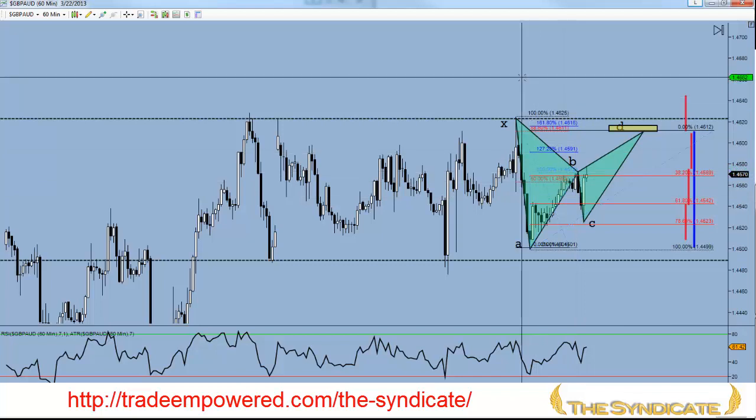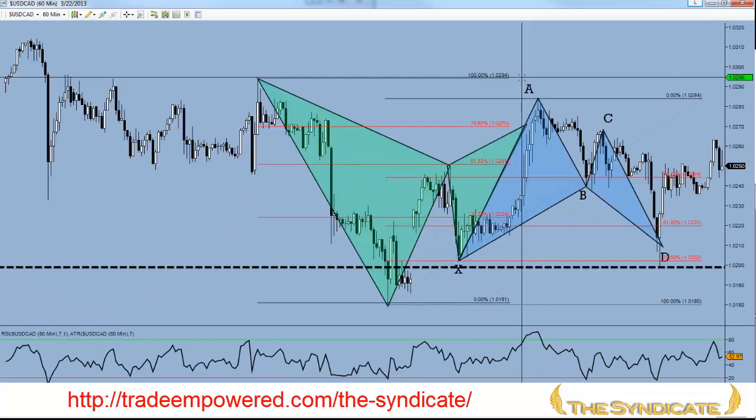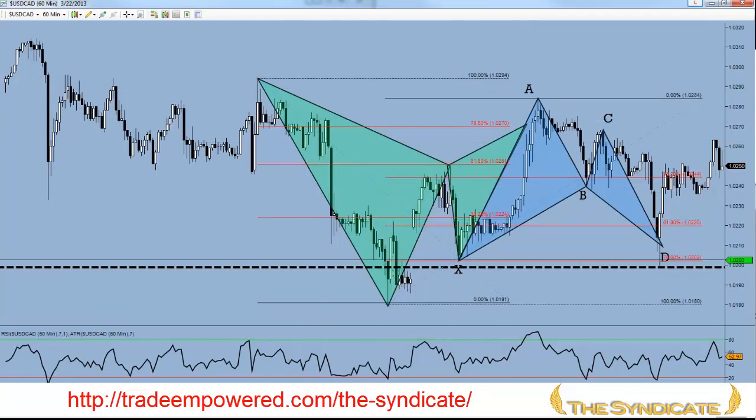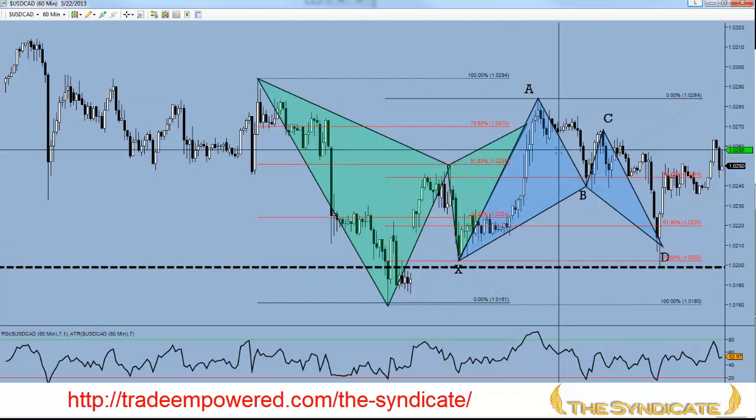So I want to show you that. Also, syndicate members, and I'll talk about this more in the weekend review, great job on that dollar CAD. You can see back-to-back advanced patterns. We had a Gartley followed by a bat. Both ended up being a winner. I just caught Jason's pound yen syndicate video yesterday, so I'm going to check that out. I wanted to say good stuff. It's been a good week.